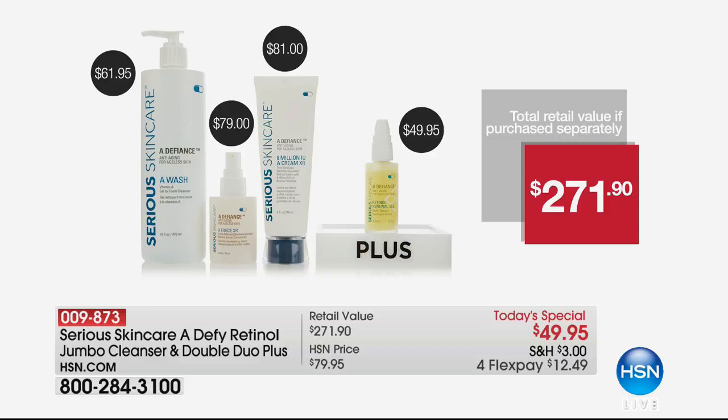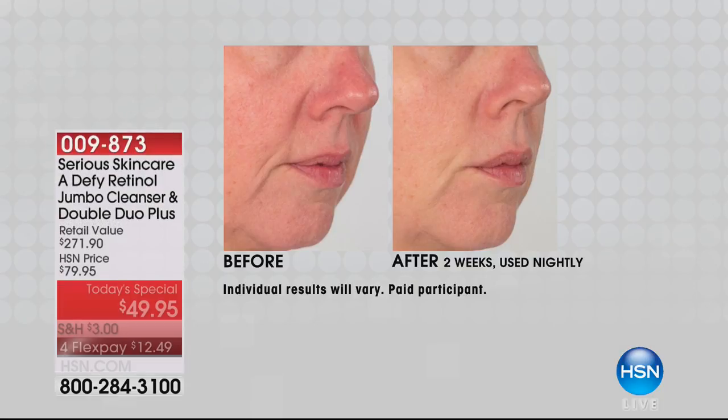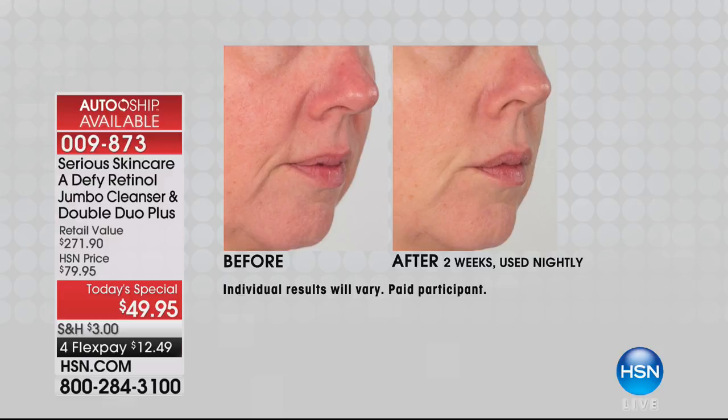That alone is $49.95. So what you're looking at, just what you would normally pay for the bonus, you're getting triple the size cleanser and all the other top retinol products at this one day only price, but the retail of over $270. Why are we so excited? Well, it's been the number one top seller with the vitamin C line for Serious Skincare, and of course retinol for aging skin. And when you can possibly get results like we're showing you here in this before and after in 2 weeks, give us 2 weeks.